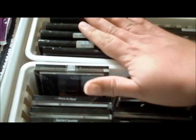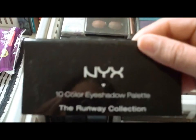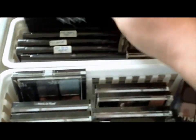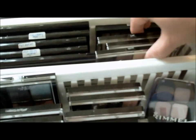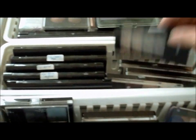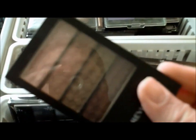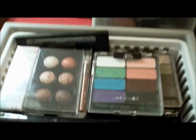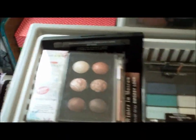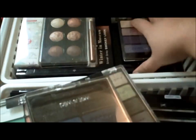Right here are my 10 color eyeshadow palettes from NYX. Right here are the 6 pan from Wet n Wild. And then right here is, I love this one. This is from Revlon. This is Natural Khakis. Love this. And then back here are my 8 pan from Wet n Wild.